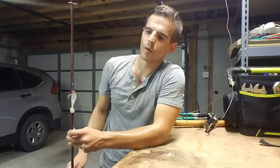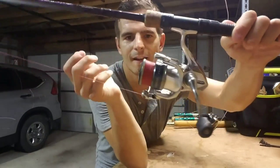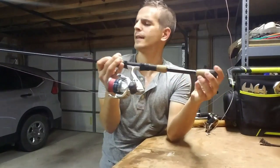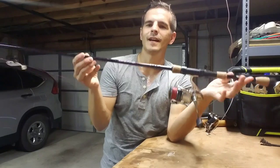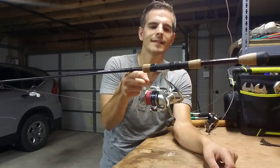This might be my favorite one that I own. This is a Shimano Stradic. I think it's a 2500 size reel on a St. Croix Mojo bass rod. Yeah, this is a really fantastic combination. It is very light. It is very well balanced.